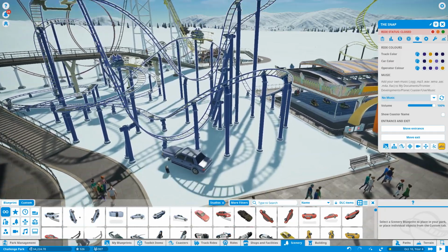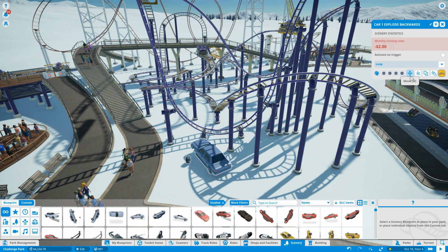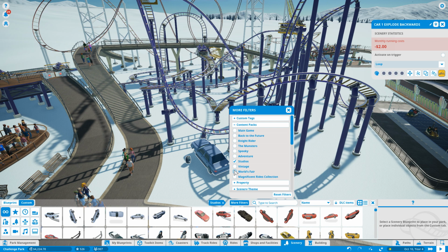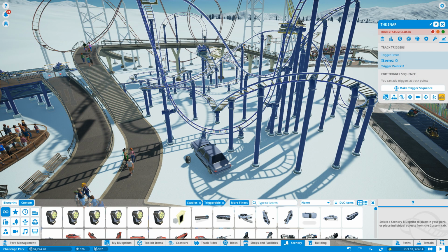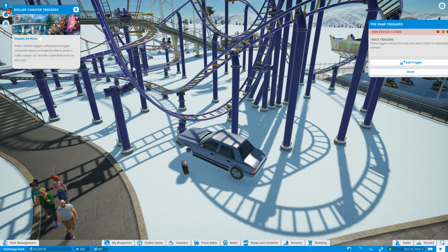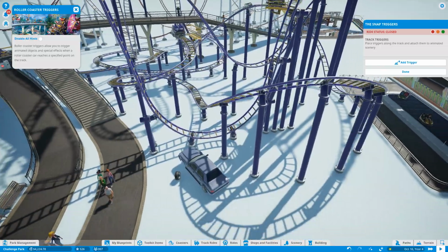So how can I trigger... make... Okay, wait, is this triggerable? That's something I should put on. More filters. Prop type. Oh, bless me. No, not in there. Property. Triggerable. Yes, it is triggerable. Yes, the car is now a part of it. I believe it acted like it selected it. Okay. Make a trigger sequence. Okay, track triggers. Place triggers along the tracks and attach them to animated scenery. Aha, add a trigger.